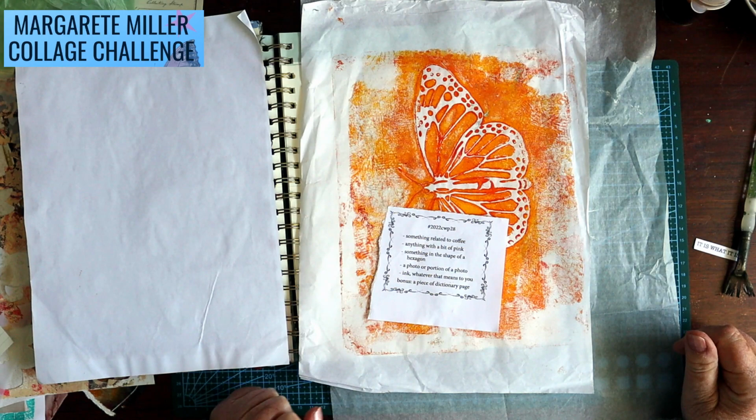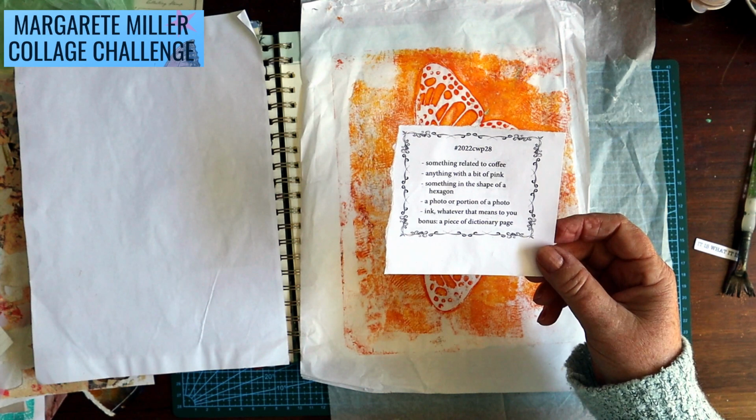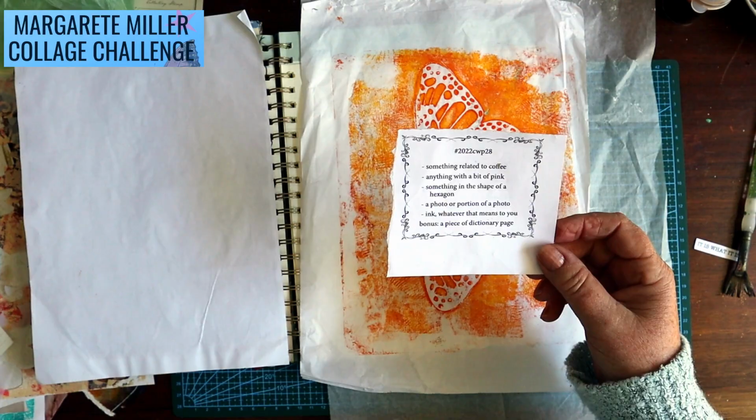The prompts for this week are something related to coffee, anything with a bit of pink, something in the shape of a hexagon, a photo or portion of a photo, ink, whatever that means to you, and the bonus is a piece of dictionary page.